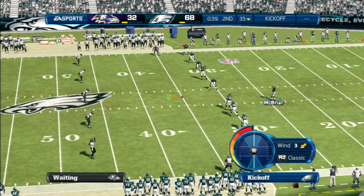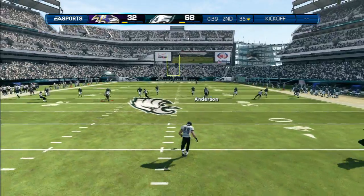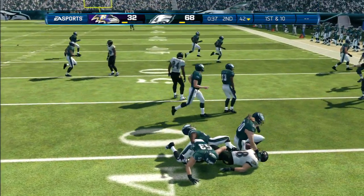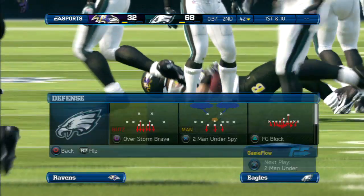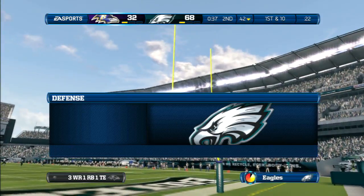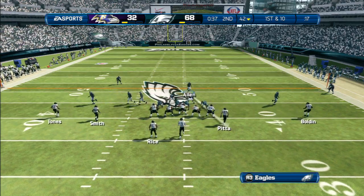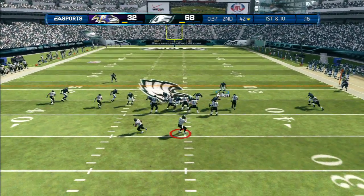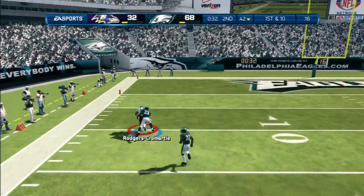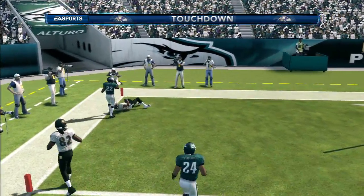Eagles getting set for the kickoff. They're not going to risk the big return, so here's the squib kick. Tackle down at the 42-yard line. Offense lines up here. Go. Now 1st and 10. Looks to his left. He brings it in. He dives into the end zone for the score.